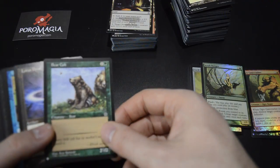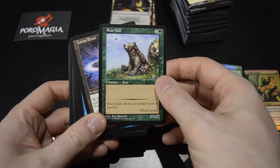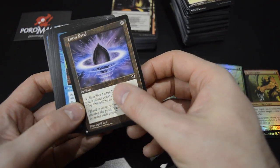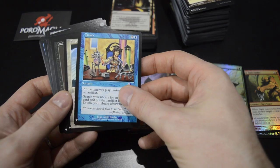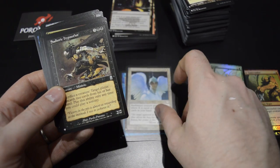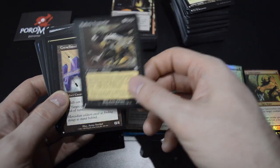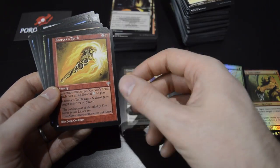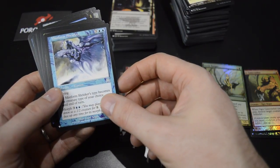Then we get some of the old cards. Now these are really cool. We got Bear Cub from Portal, the second Portal set. Lotus Petal from Tempest. Tinker from Urza's Legacy. Imperial Armor from Weatherlight. And Sadistic Hypnotist from Odyssey, Crenellated Wall from Mercadian Masques, Carvax Torch from Mirage, and Mist Streaker from Legions.